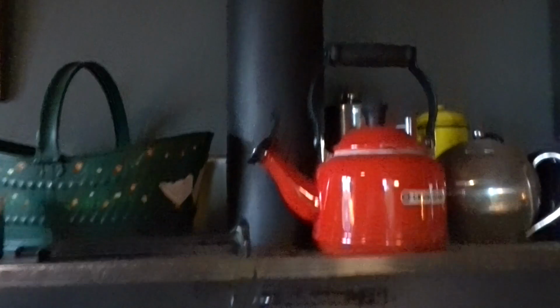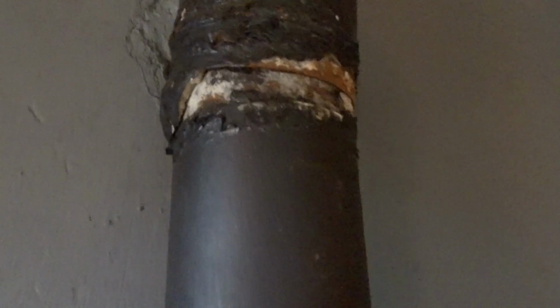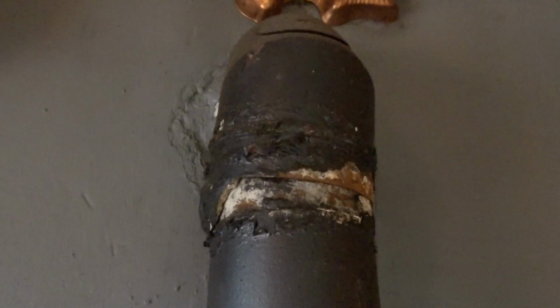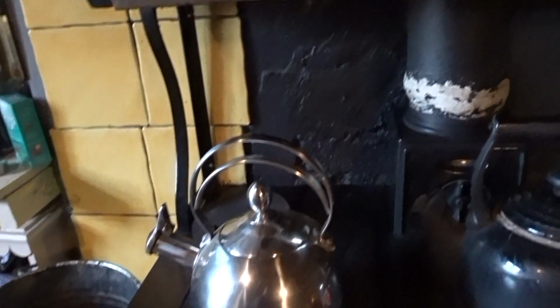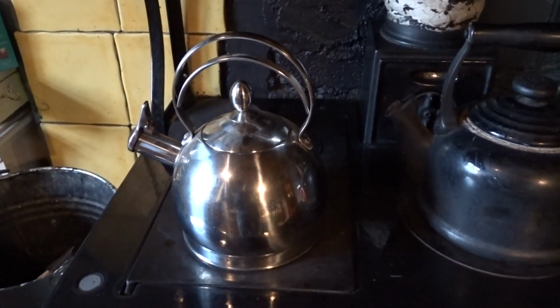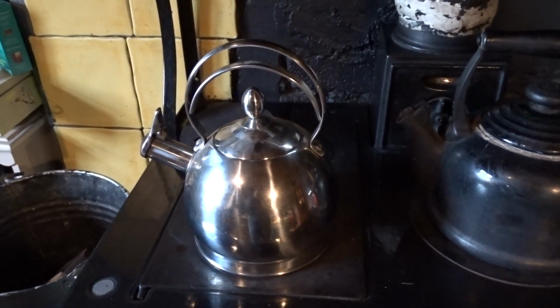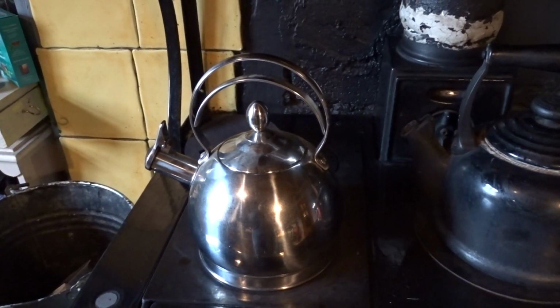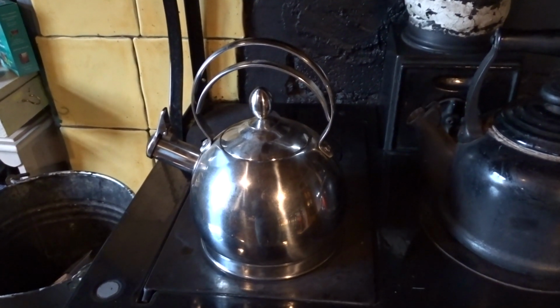But I've got a few little repairs I've got to do, like up there on that pipe. Oh, it's never ending. Lots and lots of work, but all enjoyable, and all going to make a comfortable and safe home. So I'm still waiting patiently for the kettle to boil to make my coffee.